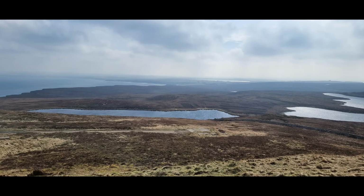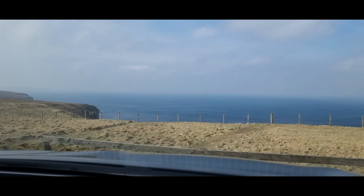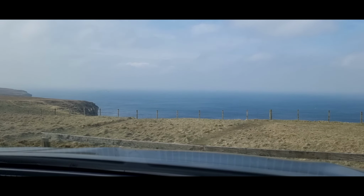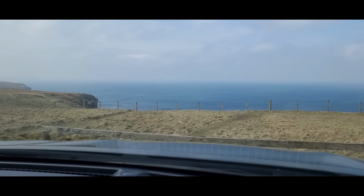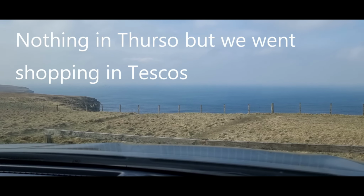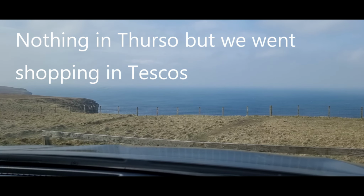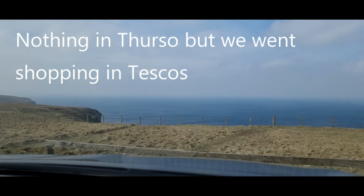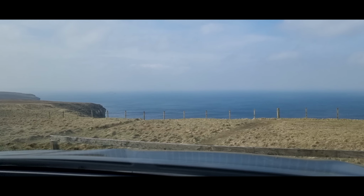Well, we got completely windswept on that little stroll around Dunnet Head, and apparently it's going to get even windier this afternoon. It's nice that the sun's coming out now. So we're going to go for a little drive down into Thurso now, see if we can find a cafe and maybe have a warm drink. So maybe speak again later on, maybe when we get back to the van or when we're having a coffee down in Thurso. Bye for now.